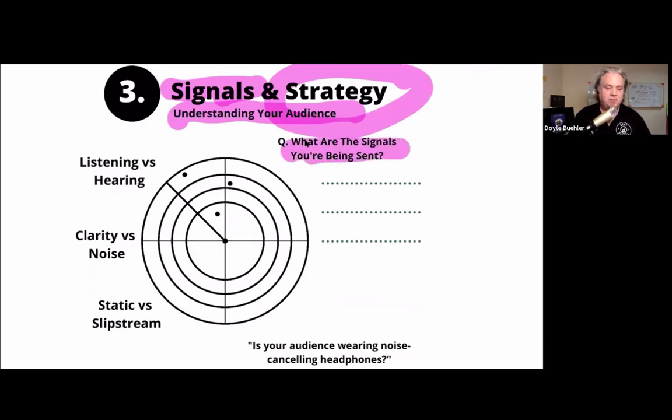We need to look at, are we listening? Are we hearing? Are we looking at the clarity? Are we looking at the noise? Are we looking at static? I do use a lot of airplane metaphors because I used to be a pilot. But are we looking at static versus slipstream? Static air pressure is the air pressure that hangs around the aircraft in flight and causes drag. Or are we into what's called slipstream airflow, which creates a more dynamic experience?